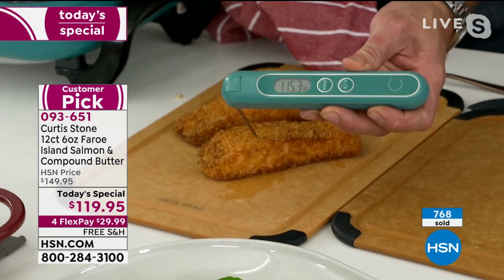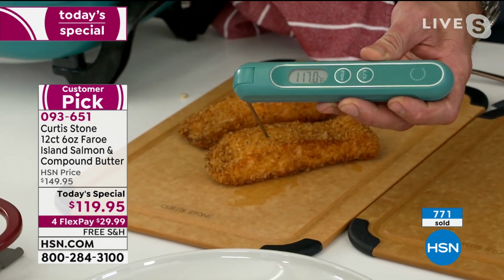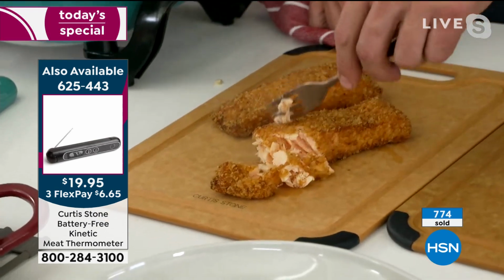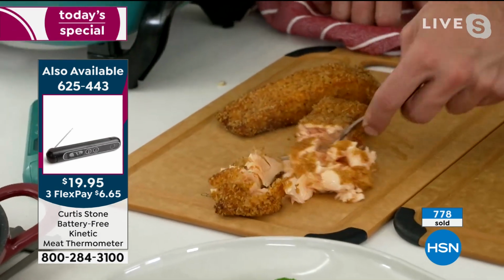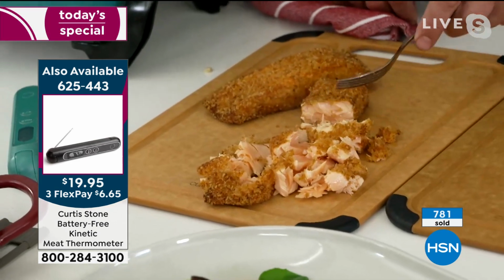Now, for salmon, it depends on the doneness. You're looking for about 110 for it to be pink still inside, and that looks about perfect to me. So you'll never overcook another steak, another piece of fish, another roast if you get yourself that kinetic thermometer. But look at this fish, crispy on the outside, perfectly succulent and wonderfully tender on the inside.